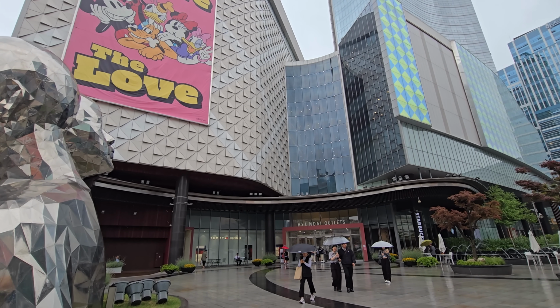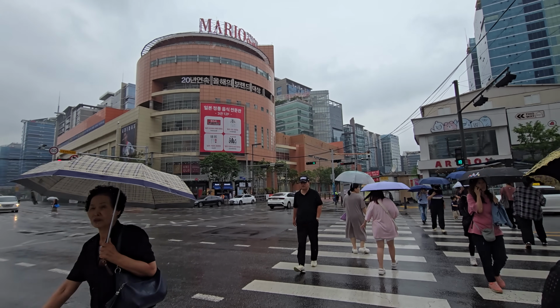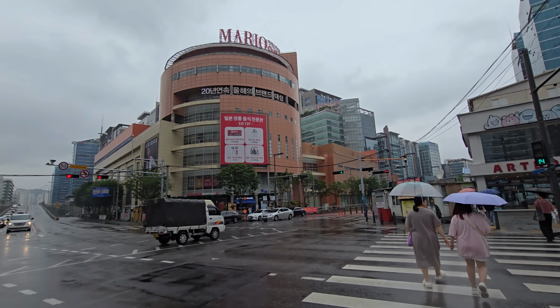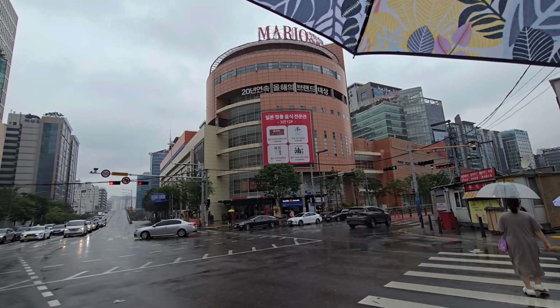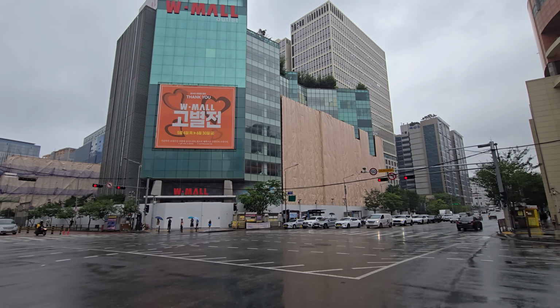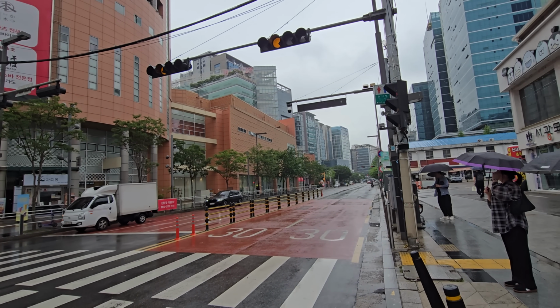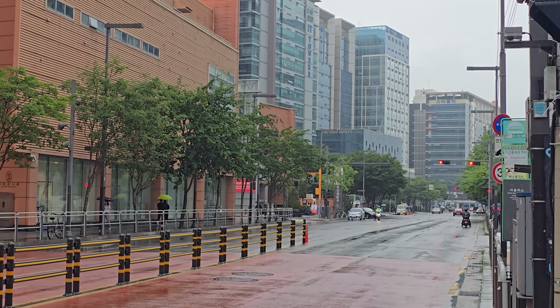So I just came out of that mall. That's one of the Hyundai outlets. And then right across the street, there's the Mario outlets. They also have another building on the other side, which is supposed to be an outlet mall. Dude, Korean shopping is just crazy. So right next to that, look, there's another mall. It's called the W Mall. Just to give you a perspective, there's another mall just a block away. It says Factory Mall. I don't know what mall that is.